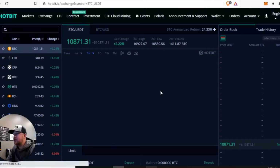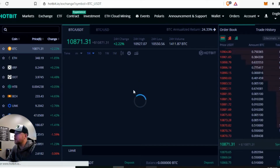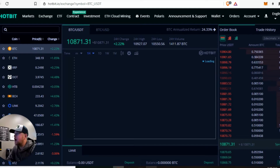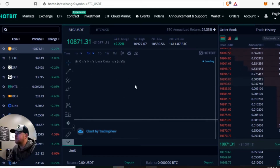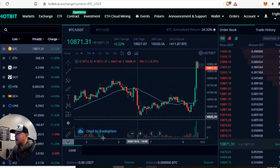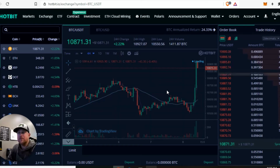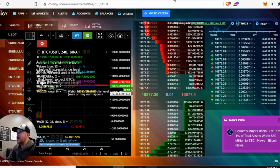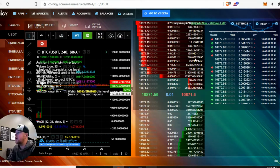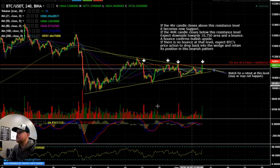So actually on Hotbit, it's kind of cool. You can actually chart it yourselves with your trend line and everything else on the chart. It's got some indicators. For the most part, I use Coinigy, but for today's lesson, we are going to use Hotbit just because we're going to go over the investment platform. Actually, I have my BTC chart right here. I posted this in my Telegram group for the boys so they know what we're looking at.